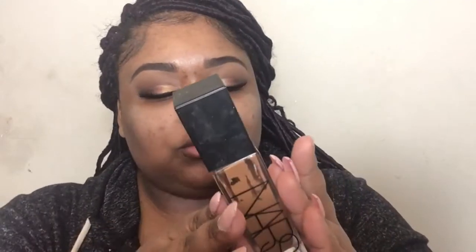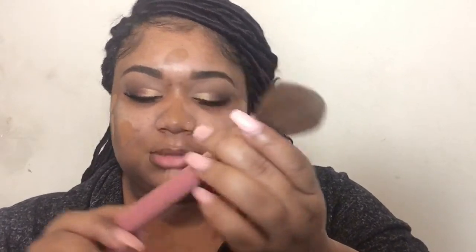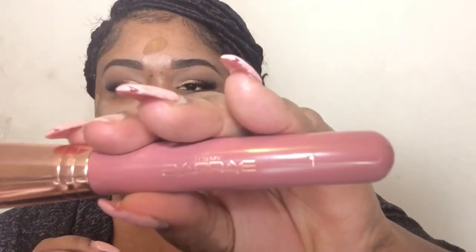Now for foundation, y'all know I'm about to use my Nars Natural Radiant Longwear Foundation. I've been loving using this powder brush. This is BH Cosmetics, it's my Ray Ray's collab and it's the number 1. And I've just been blending my foundation out with this.